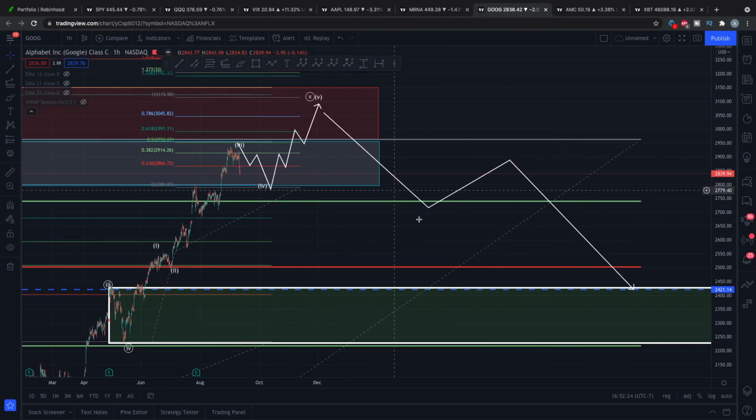And then we expect a larger sell-off to some support levels. So things are very confirming of each other. Markets are confirming stocks, and stocks are confirming the broader markets. Even cryptocurrencies are kind of following that as well. So far, I think that everything's shaping up pretty well.